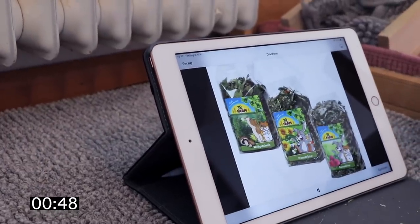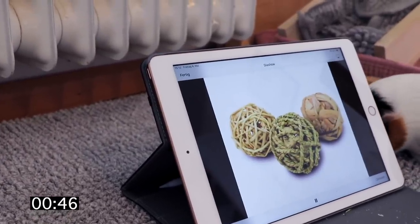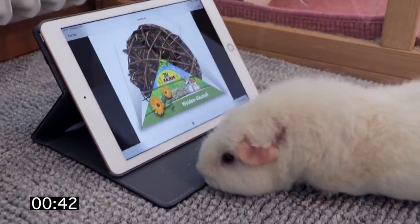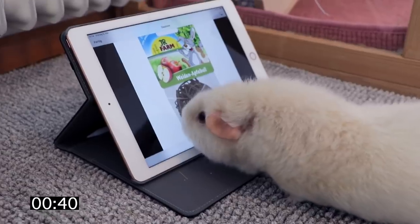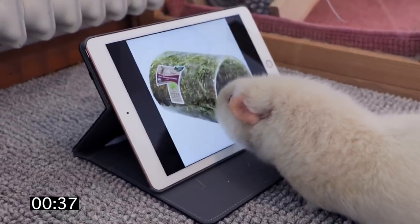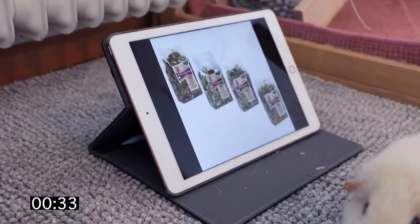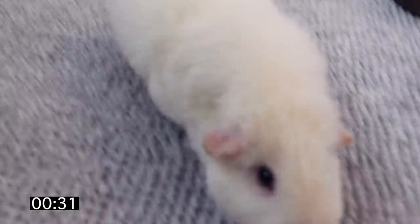Oh, Nugget picked another set of forage for Sylvester. Nugget, that's really nice of you. I think Nugget is showing Lumi how to play this game. Oh, Lumi is picking the apple ball, and a Heidi. And Lumi is also swiping on the iPad, and a forage mix. Wow, Lumi, you're really going for it.